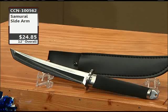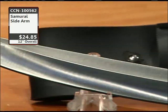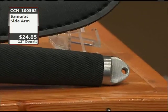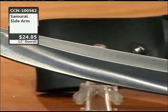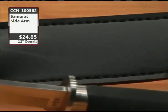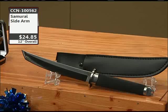Samurai sidearm. A 12-inch Tanto. It's razor sharp. Be ready. Be careful. Has a rubber sure grip handle. $24.85. I've seen other brands sell these around $300. For what is involved here, the thickness of the blade, the edge, the quality, I'm impressed.